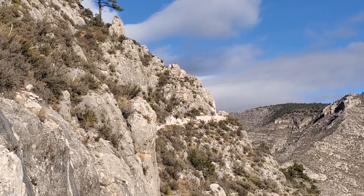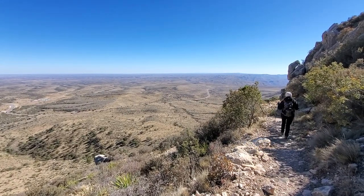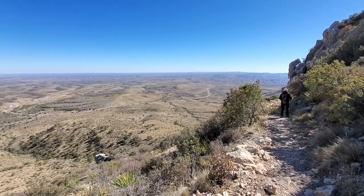Also, if you were to need to dig a hole to really go to the bathroom, the mountain is made out of rock, so it's really hard to dig. There's not a lot of dirt to dig through. Just please do not leave your toilet paper on the side of the trail. That's incredibly disgusting for everybody. So just plan ahead and make that a consideration before you start your hike.